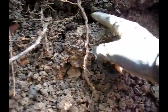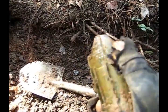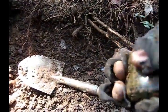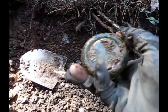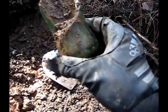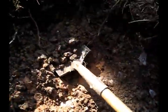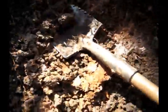I don't know, that looks like part of a Coke. Yep, it is. Will it tell us? Nope, it doesn't want to tell us. Nope. That one's from Hickory too. Yeah. I don't know which one that was. That could be the 1915. No, I don't think so. Pat D probably. Might find the rest of it in here.